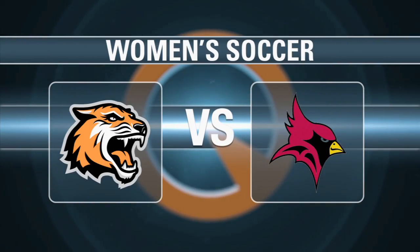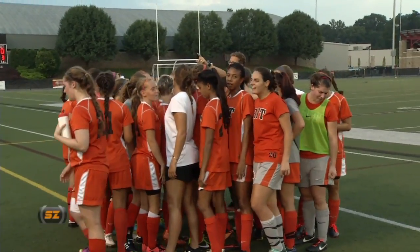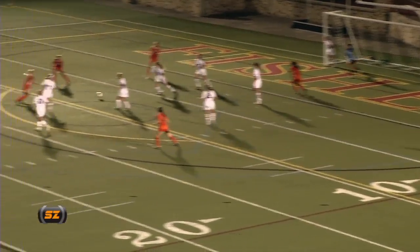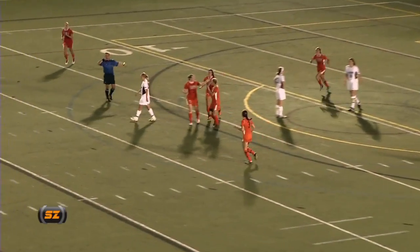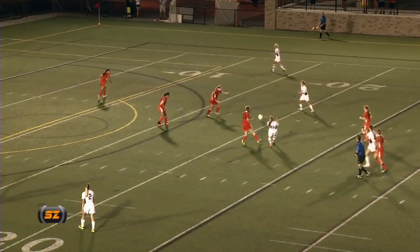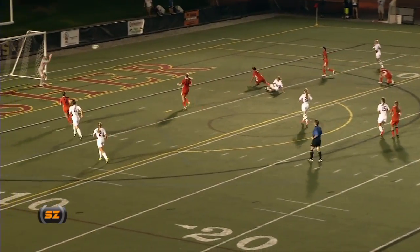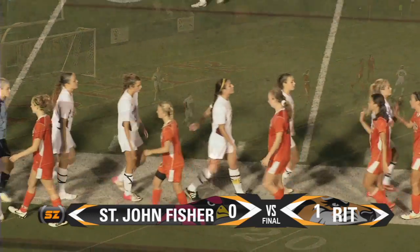How about the RIT women's soccer team? The Tigers facing St. John Fisher. 52nd minute of a scoreless match. Sierra Kiss has her shot blocked, but it comes right back to her, and she puts it in to give RIT a 1-goal lead. 20 seconds remaining, Fisher with a chance to tie, but Amanda Murray made the stop. She gets her 4th shutout of the season as RIT wins 1-0.